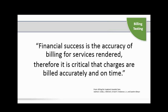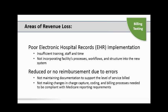Financial success is the accuracy of billing for services rendered. Therefore, it is critical that charges are billed accurately and on time. This quote about financial success is an excellent quote. We all understand it and know how important billing is. Because billing is a responsibility shared across many areas, and in some cases systems, it can tend to drop through the cracks, especially if the implementation of the system or systems is having some difficulties.